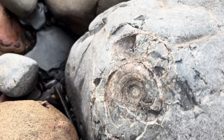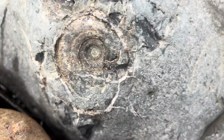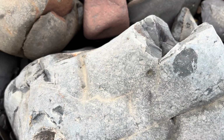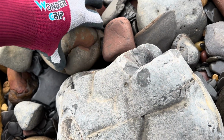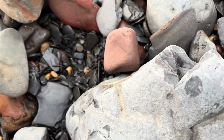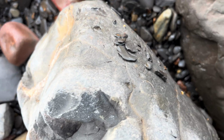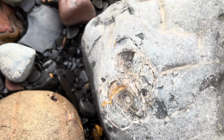First of all, we've got what looks to be a Hildoceras ammonite. Pretty nice size. It's in a massive nodule. Doesn't look like there's any others inside. So we'll be leaving this one for someone else to come and have a look at.